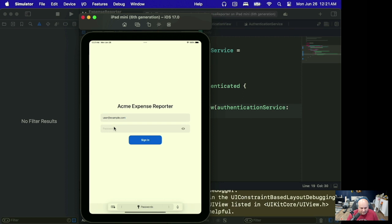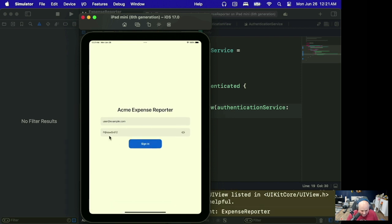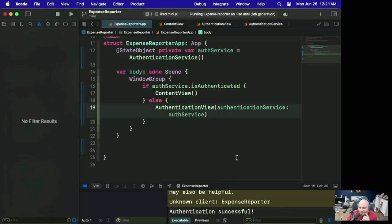Let's try password here. Click here and password. I'll even show my password because I don't know if I typed it in right or not. That looks right. So login successful, but we didn't route over. So what happened here? Let's take a look.